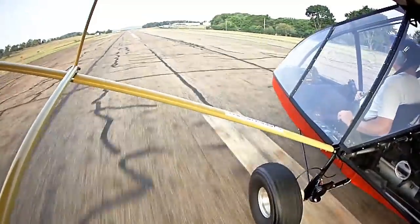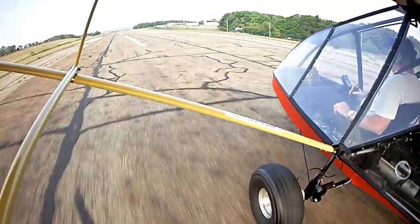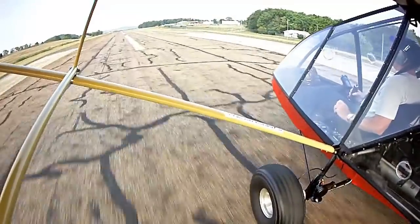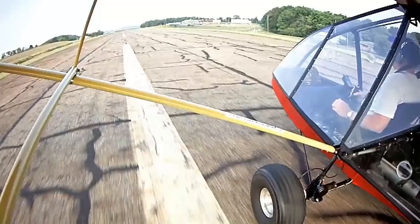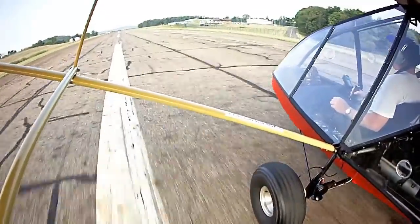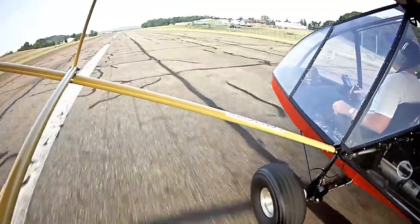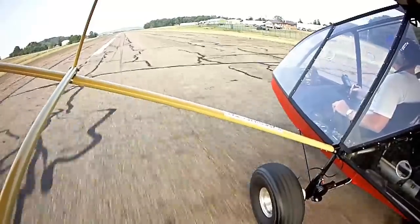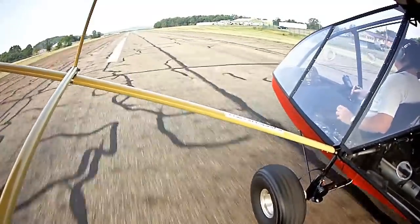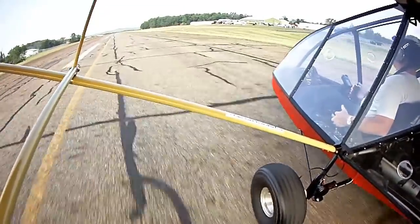Carroll County traffic, Charlie 716 Echo, 10 miles left of the field, going to be crossing midfield, entering downwind for 25, Carroll County. Coming down here, we're going to land. He's down there far enough, he's not going to bother us, but... Okay, we're down. Put the flaps up right away. That would make sure it stays down in case a big puff of wind got me.